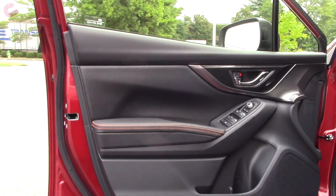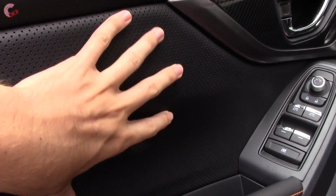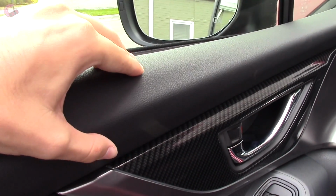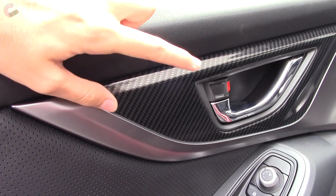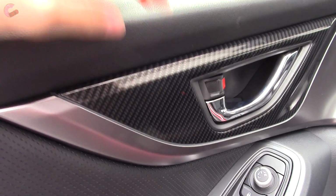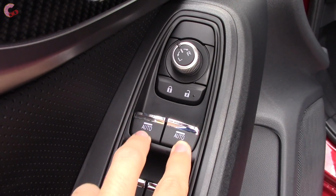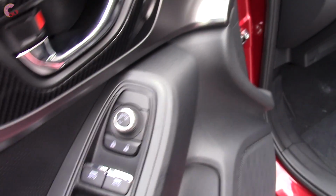Turning over to the door trim, it is very upscale. You've got leather through here, orange stitching, and then you've got a really nice perforated leather all through the middle portion. The top part is nicely padded, and then on the Limited you will find a metallic carbon fiber trim instead of the matte on the other two trims. The windows are one-touch automatic for the front two only.